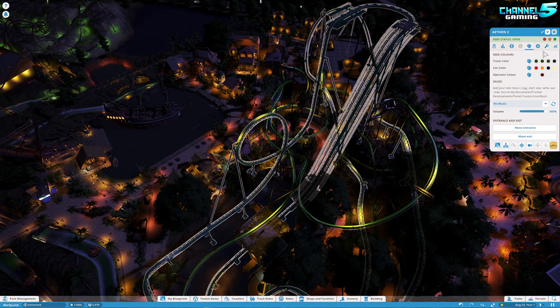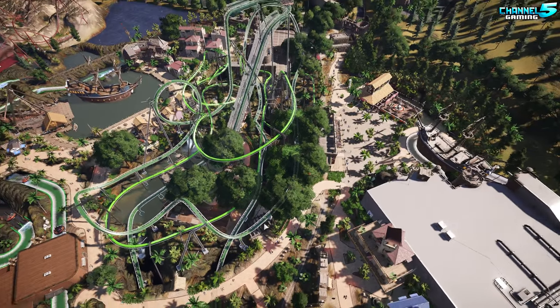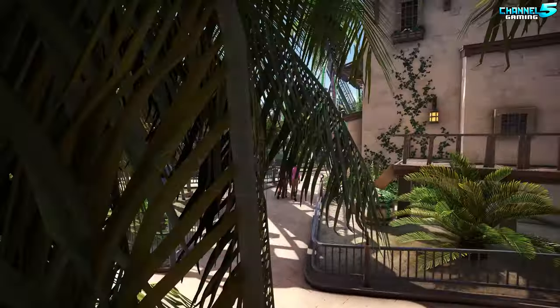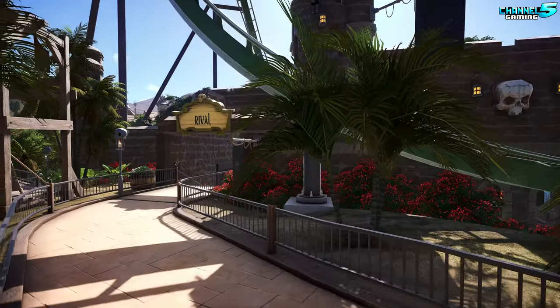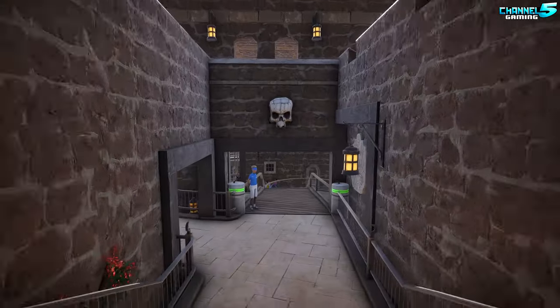All right, let's head straight over to the inverted coaster. I have no idea where the entrance is for this, so we're gonna cheat a little bit. That's not it. It appears like it's down here. So didn't I come in this way? Maybe not. The rival. Okay.